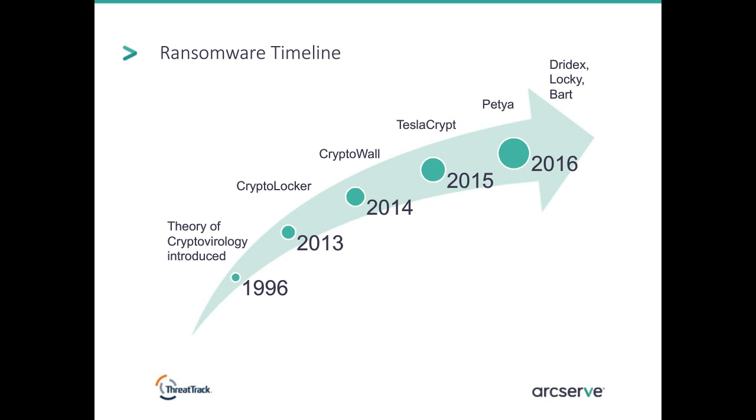Petya is a more destructive variant that not only encrypted files, but also made the system completely useless by encrypting the file system's master file table. In effect, the operating system is unable to load. Drydex, Locky, and BART all appear to be related and from the same actor group.